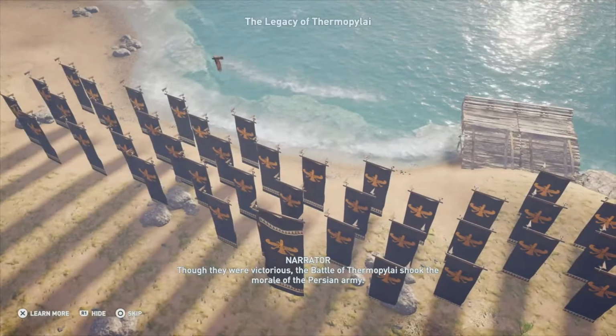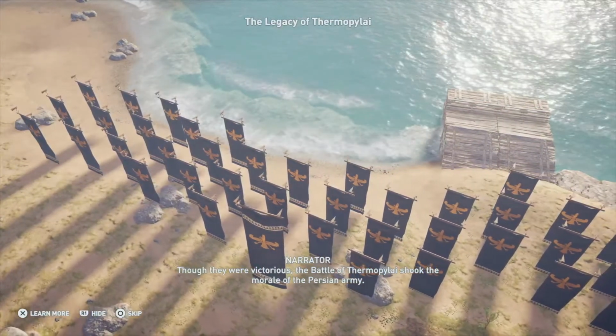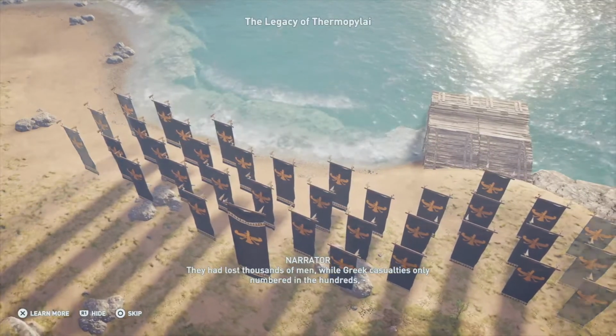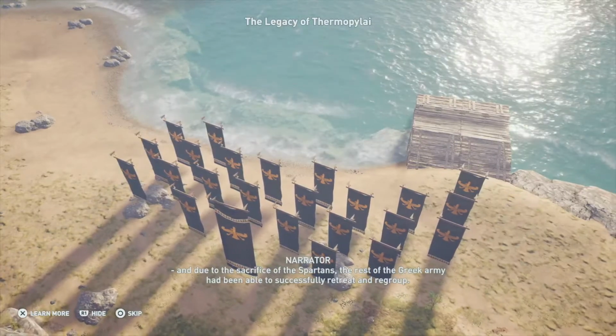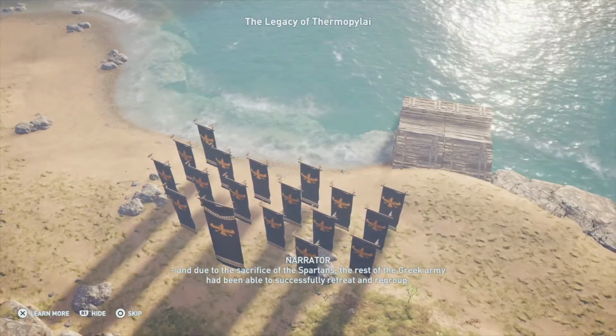Though they were victorious, the Battle of Thermopylae shook the morale of the Persian army. They had lost thousands of men, while Greek casualties only numbered in the hundreds, and due to the sacrifice of the Spartans, the rest of the Greek army had been able to successfully retreat and regroup.